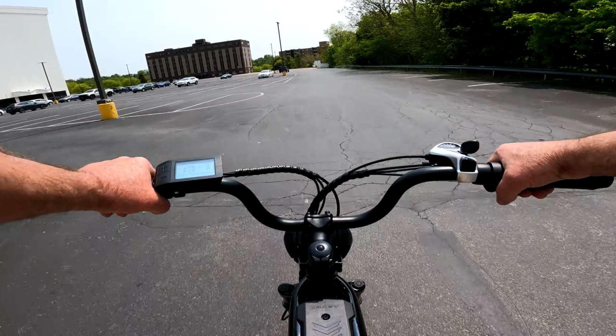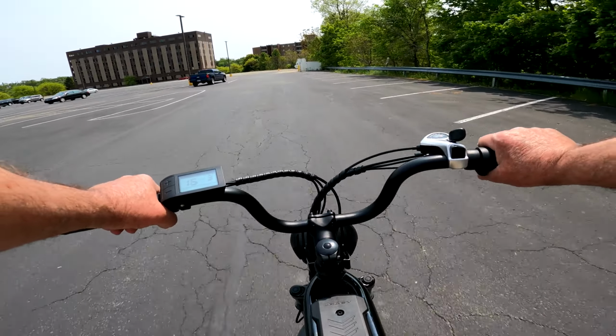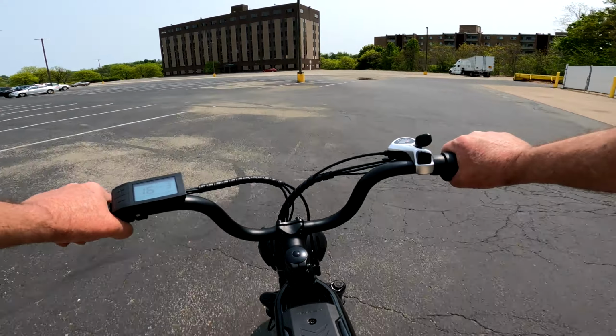Sweet, real nice. Now I'm going to try to avoid going over here into all these cars because the office park is open full steam ahead right now. So I'm just going to stay over on the fringes for right now.